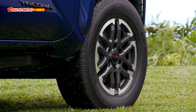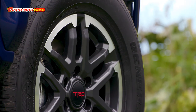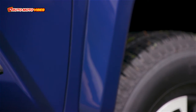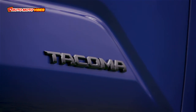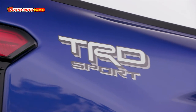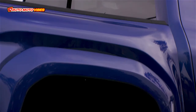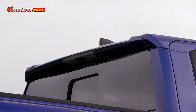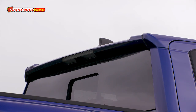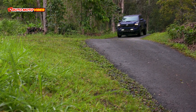active traction control or ATRAC and an automatic limited slip differential or auto LSD. TRD models get an E-locking rear diff, while the limited spec gets a center locking differential and a full-time four-wheel drive. The new Trail Hunter model features more gadgets like an integrated air compressor, power port and more.